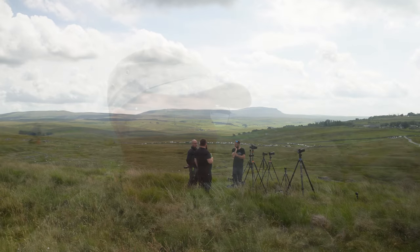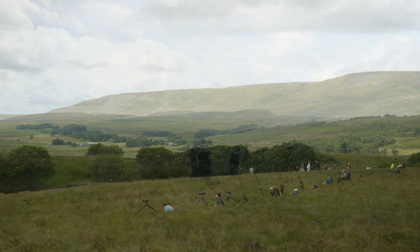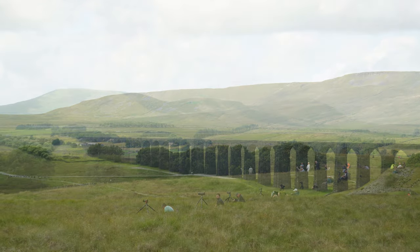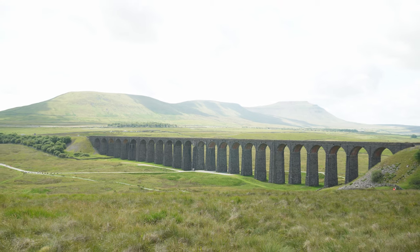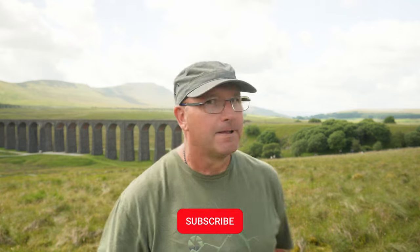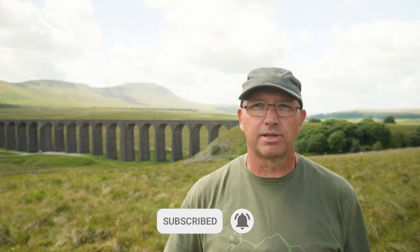Ready for the main event. So we are at the position. Now, the photographers are far and wide, so we've all got our own opinion on how to take this image. You've got to think about a composition, and I have gone a little walk up and back down, and the things we've got to think about is, do we want the gaps within the viaduct, which is what I want?